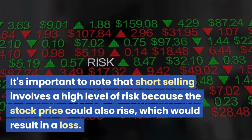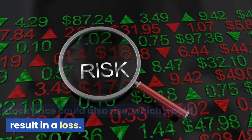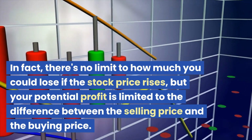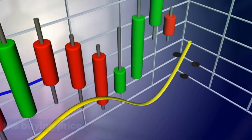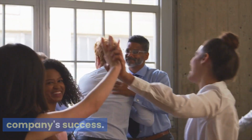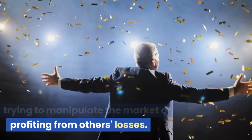It's important to note that short selling involves a high level of risk because the stock price could also rise, which would result in a loss. In fact, there's no limit to how much you could lose if the stock price rises, but your potential profit is limited to the difference between the selling price and the buying price. Short selling can be a controversial practice, as it involves betting against a company's success. Short sellers are sometimes accused of trying to manipulate the market or profiting from others' losses.